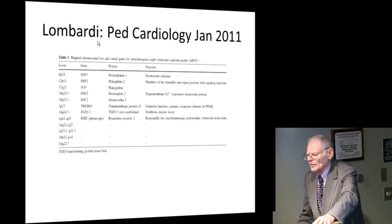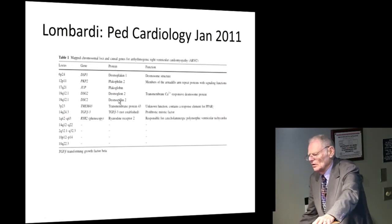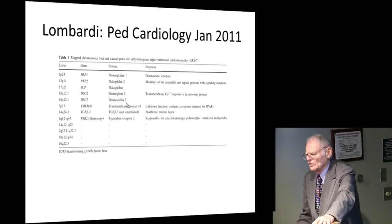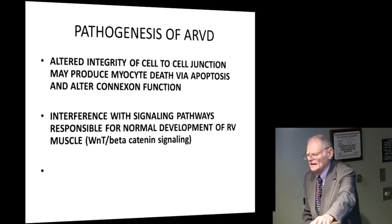Now, there are recognized roughly 7 or 8, depending on what you believe, genes associated with ARVC. And the biggest player is plakophilin 2. So desmoplakin is involved, plakoglobin is involved, desmocollin, desmoglein, all the ones that we talked about, but this is the most important one. And if you test for all these genes, you will identify about 50% of the patients. So there's still a lot of work to be done in terms of full genetic evaluation.